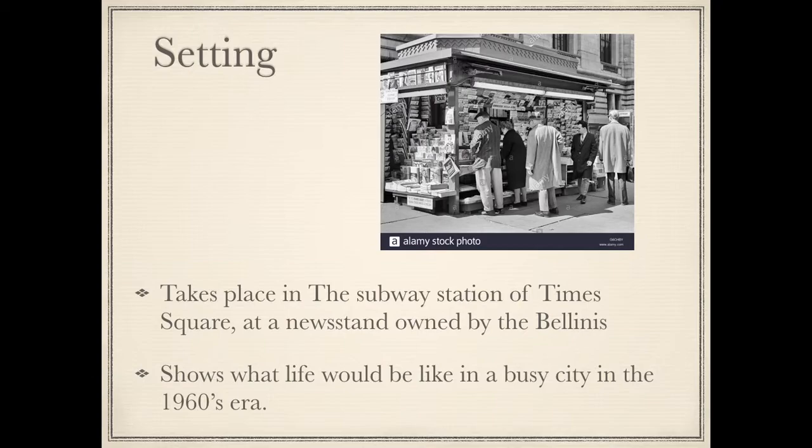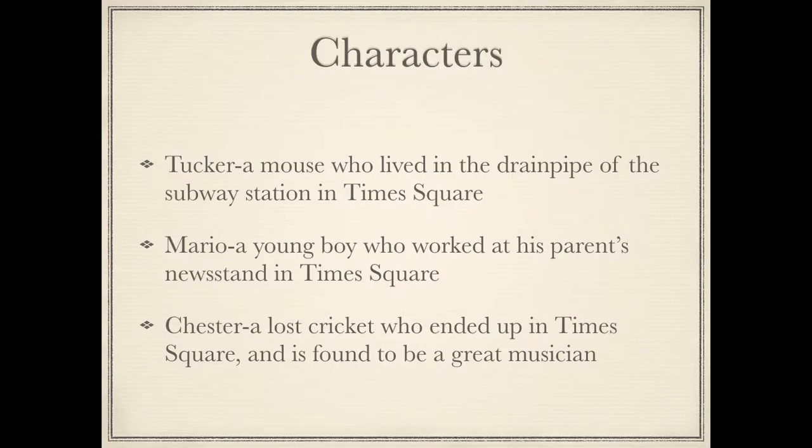So there's Mama and Papa Bellini and their little boy Mario. And they own this newspaper stand, and that's how they were able to live in America. And so it kind of shows a little bit throughout the story what life would be like living in a busy city during the 1960s.